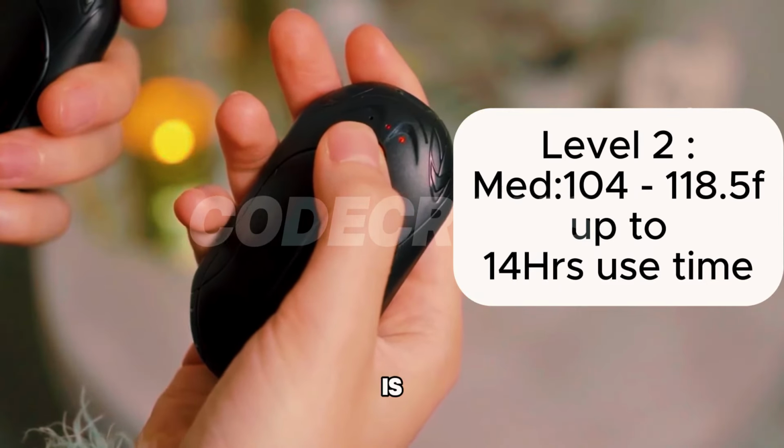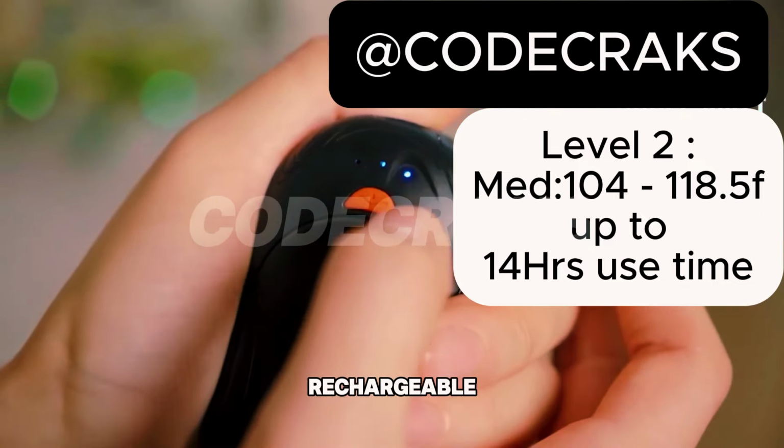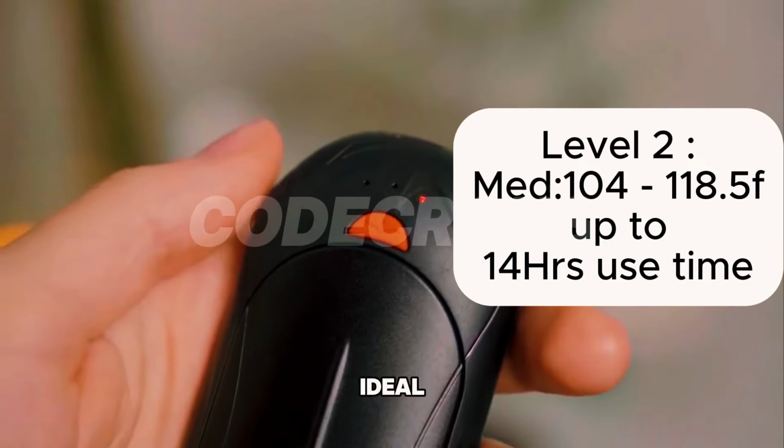A hand warmer is a compact device that provides warmth to your hands, often rechargeable or disposable, ideal for cold weather.